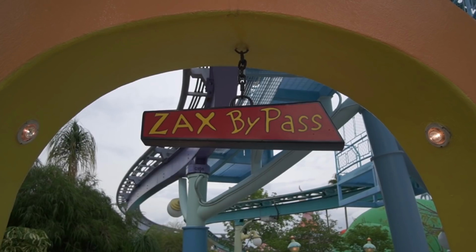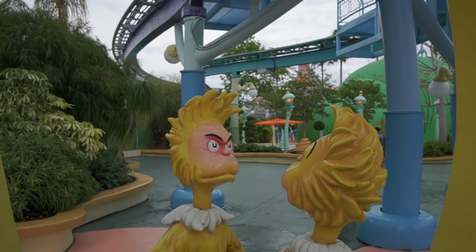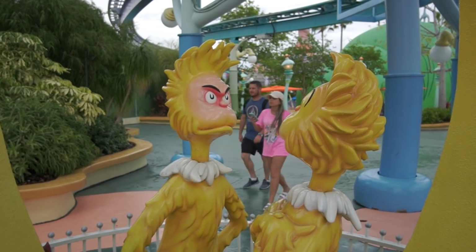There's a radio that's actually playing its own soundtrack and its own audio. It is a very cool, quiet area of the park if you're looking for a place to rest. And it's also home to a really fun piece of trivia about this park, the Zax bypass. You might have noticed the statues of the two little yellow Seuss characters kind of looking at each other.